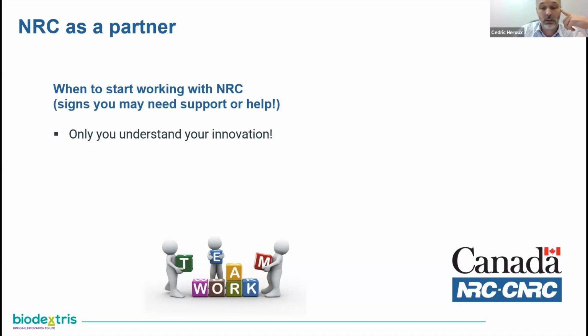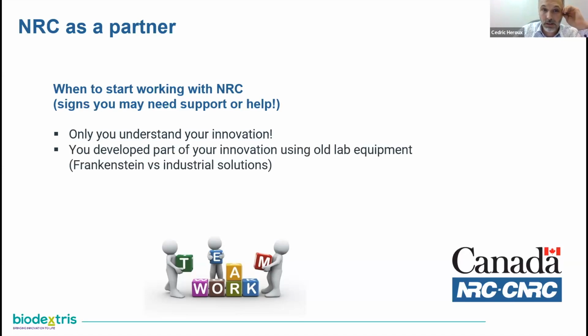NRC has seen a lot of stuff. They usually understand. If part of your product or technology includes using old lab equipment to perform analysis that it wasn't used for at first, it probably works at lab scale, but you'll need help to translate that into something that will work in the production world. And there again, NRC can support the technical creation and then using new and commercially available equipment to do the same functions as what you've been developing in your labs.